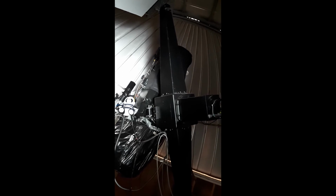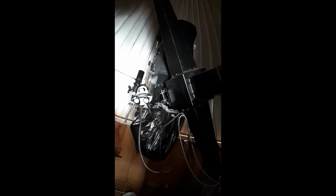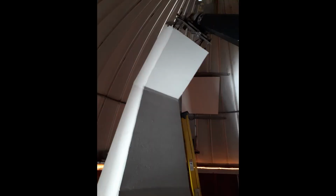So the top of the telescope is pointing towards the North Star Polaris, and the bottom of the telescope is pointing towards the Earth's equator. And there's the shutter that opens up, and that's what allows the starlight to come in. And the telescope acts like a light bucket. It collects that light, the light moves through the optics of the telescope, and it's interpreted through the instruments that are attached to the telescope.